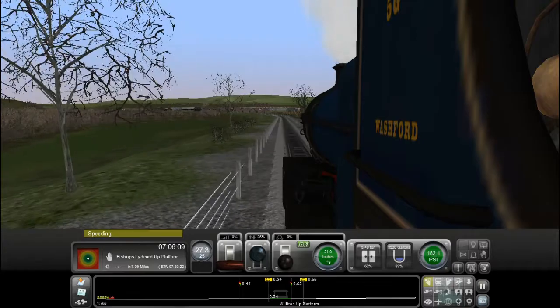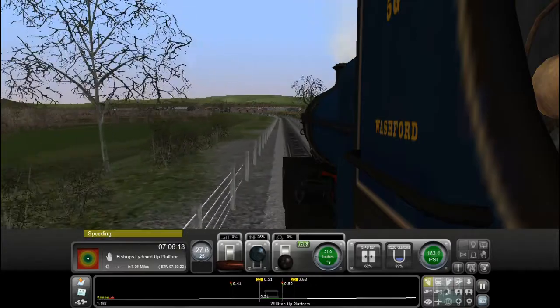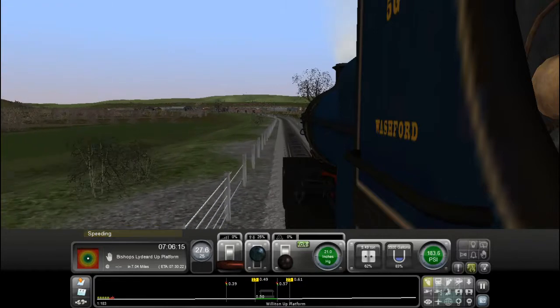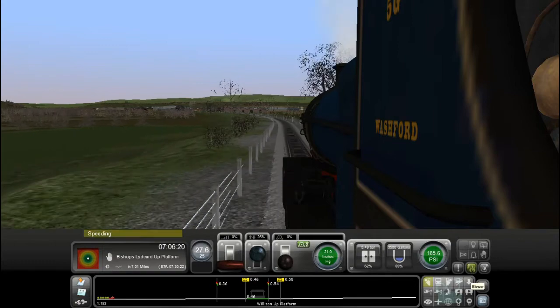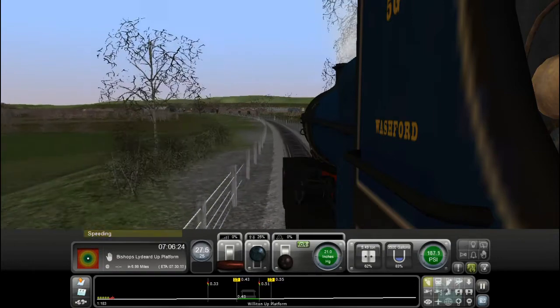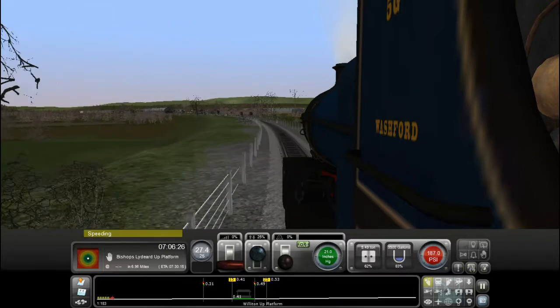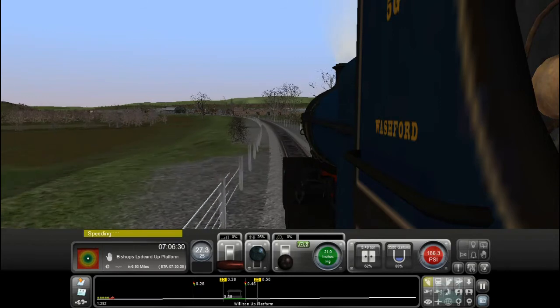Which, with that logo, describes RSC perfectly. How does a blower sound? The same as it does on the Robinson 04. In fact, it does sound pretty much exactly the same as the Robinson 04 blower, because, bar the obvious looks and the whistle, it practically is the Robinson 04.